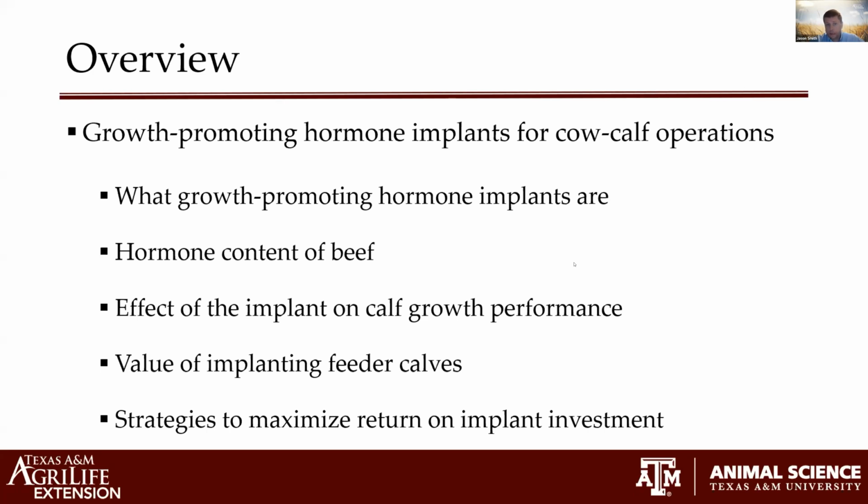Next, you market cattle in a way that restricts their use. Or you're concerned about the hormone content of beef from implanted cattle, or some other reason that hasn't been offered to you. And then last, it's not applicable because you implant all or some of your calves. So really, the first options that I mentioned would be for those of you that are not implanting calves, and that last would apply to you if you are.